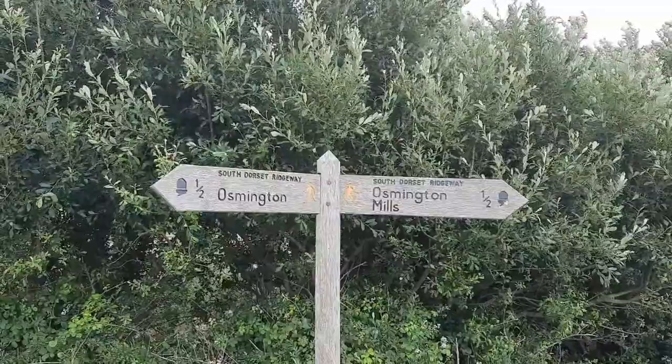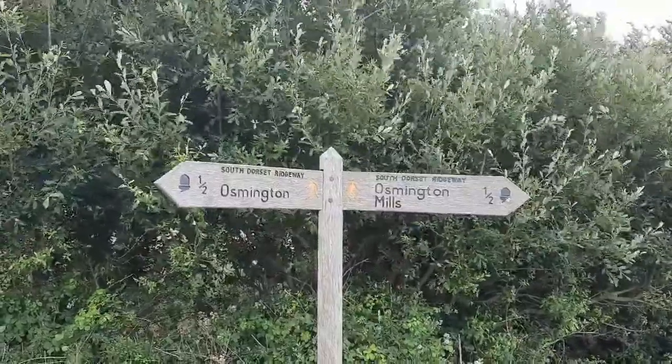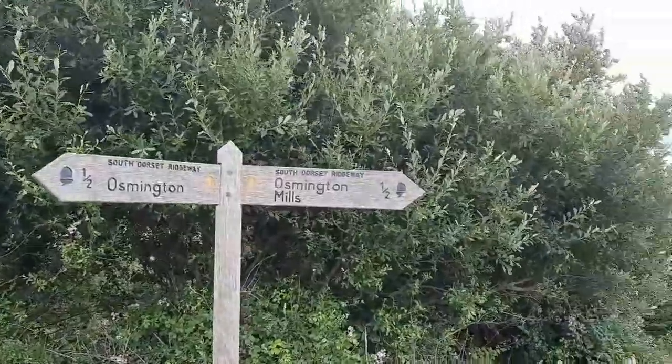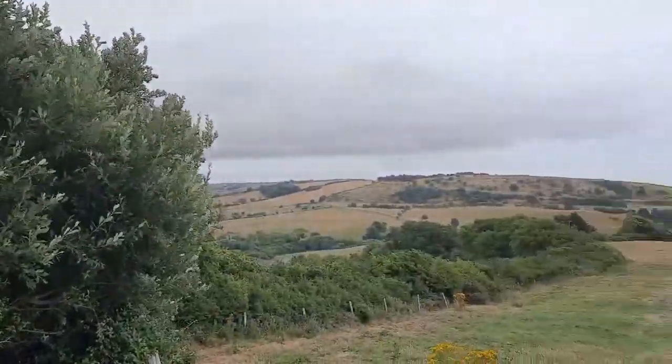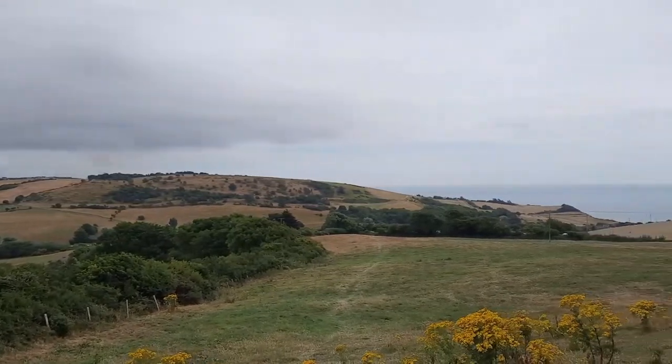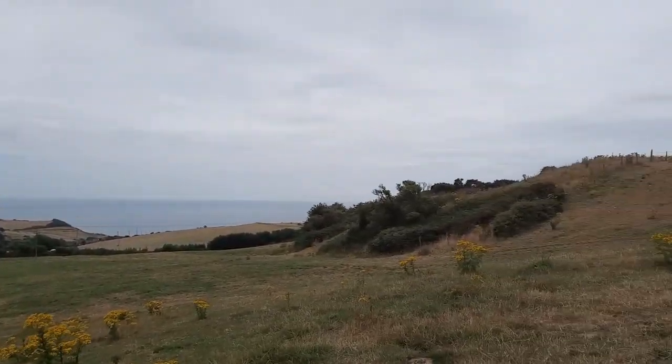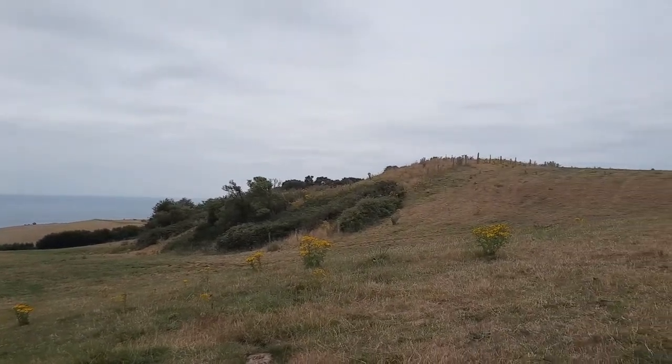Well, that was a steady old climb out of Osmington Mills. I'm now coming down the hill on the other side, coming into the village of Osmington. The South Dorset Ridgeway is an about 18 mile path based on a very ancient trackway path.